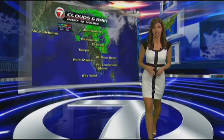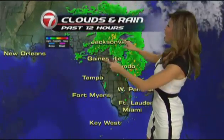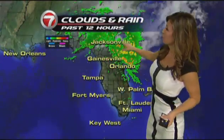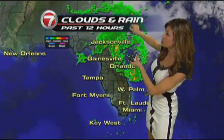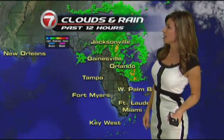Let's show you what's going on across the state. Boy, we have some very strong storms throughout northern portions of the state. You can see the clouds and rain on our map. Most of the heavy rain staying right over Jacksonville and towards Orlando and Gainesville, stretching all the way up towards the north and towards Georgia and the Carolinas.